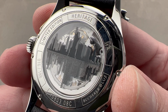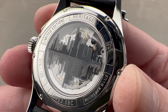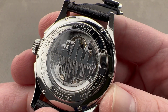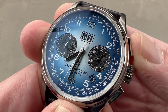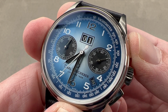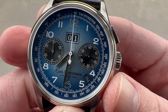It beats away at 8 beats per second, has the 42-hour power reserve, bidirectional winding, the stop seconds function. It pivots on 47 jewels when you combine the DD module with the ETA base. And it does have the annual calendar function, the quick set, the hacking, and the chronograph mechanism. And because of the vertical clutch system used by the module, there's no jump or stagger when you activate the chronograph. And it always resets perfectly to the index at 12, which is characteristic of vertical clutch systems.